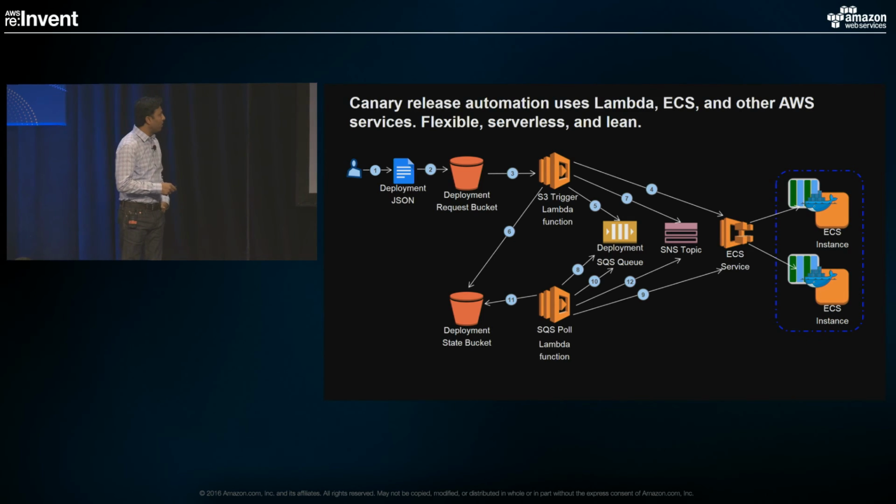It does that, and then it drops a message into the SQS queue saying, I did this much. I incremented my newer version by 20%. I decremented my older by 20%, and drops that message in the SQS queue. And it also puts that message in the S3 bucket where we maintain the state of this deployment, right? And once it does that, then it also sends a notification to the operations folks of what just happened. It incremented the canary version by 20%. That information also is published to this SNS topic.